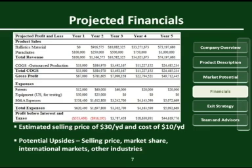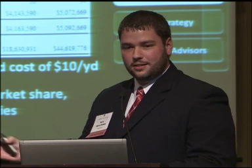And once we get to that point, some projected financials. Using a 15% market share by year 5, we estimate revenues of $75 million. And that's based on a selling price of $30 and a cost of about $10 per yard. Now, there are several potential upsides to that, one being selling price. $30 is about the starting price for Kevlar, and it goes up twice that or even more for Spectra and other higher quality Kevlars.